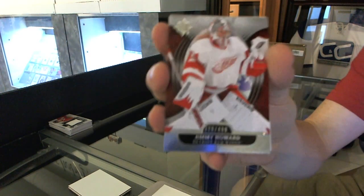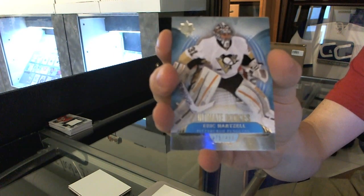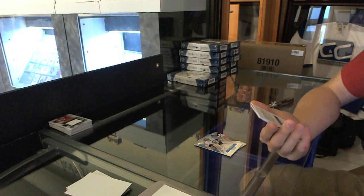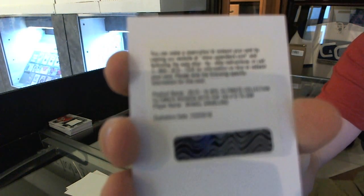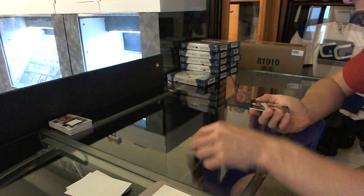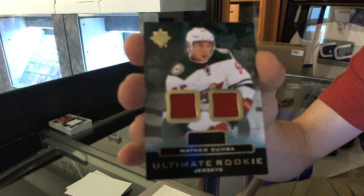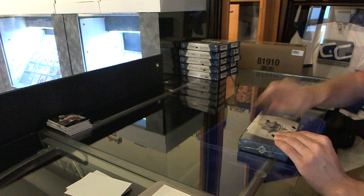All right, base card numbered to 499 for the Detroit Red Wings, Jimmy Howard. Rookie numbered to 499 for the Pittsburgh Penguins, Eric Hartzell. We've got a redemption for a rookie autograph, numbered to 299 for the Minnesota Wild, Mikael Granlund. And we've got a rookie dual jersey for the Minnesota Wild, Matt Dumba. Box 5.